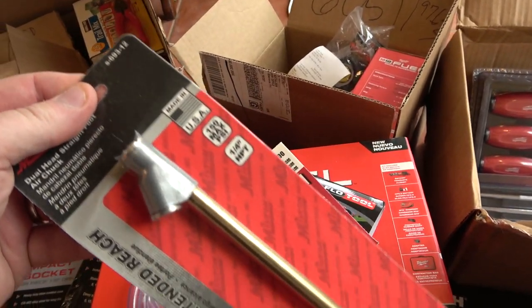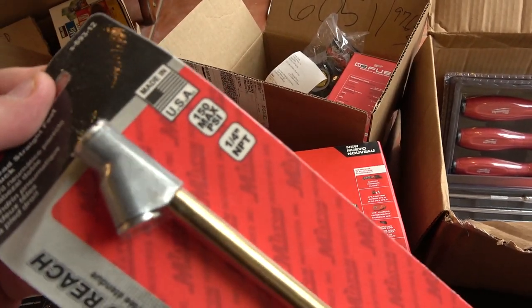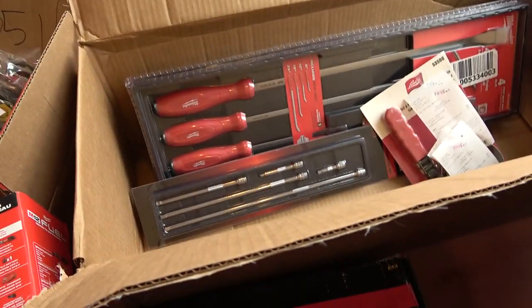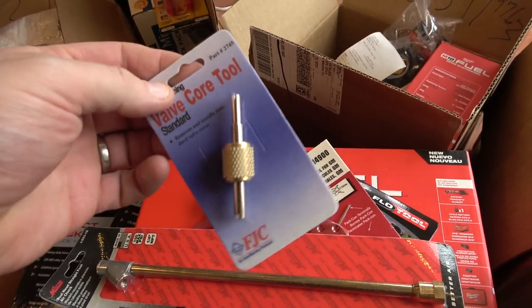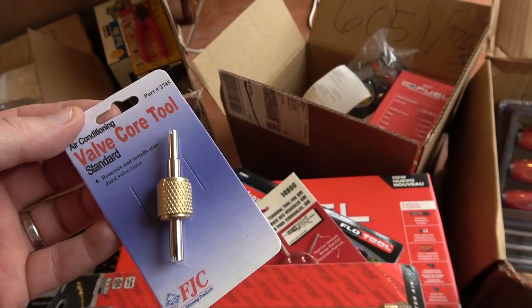Milton is the company we use for our air chucks, and this extended one is great for dualies and big trucks. And because we service so many diesel customers, that's one of the regular ones that we keep on the truck. And it's going to be AC service season soon. Actually, by the time you see this video, it probably will be well into AC service season.